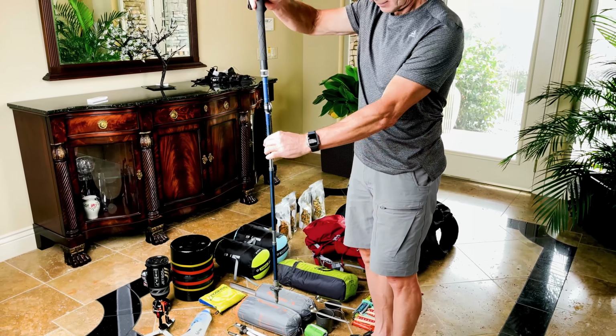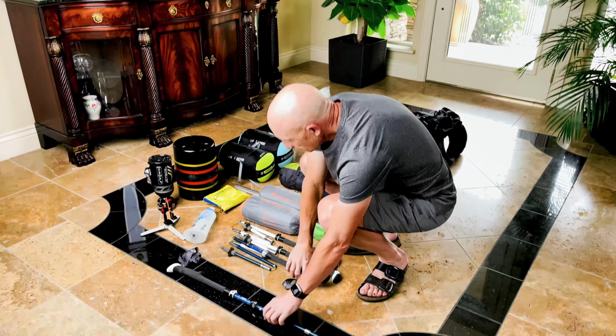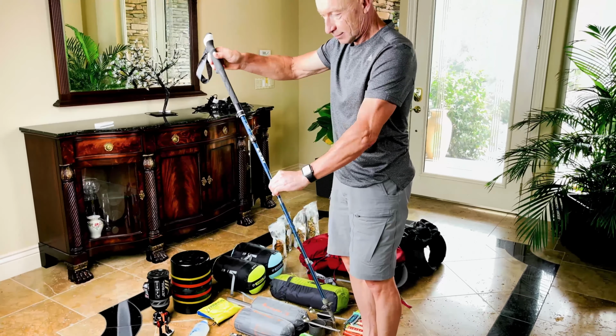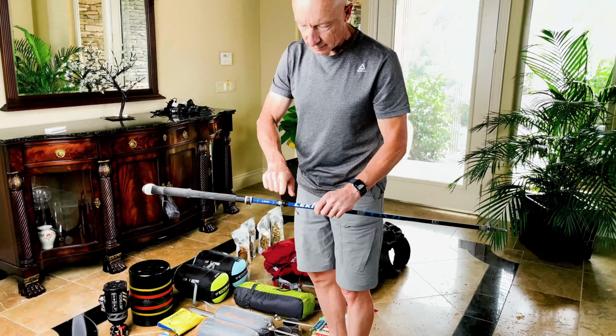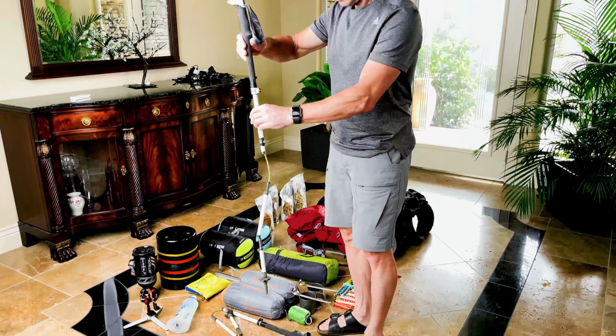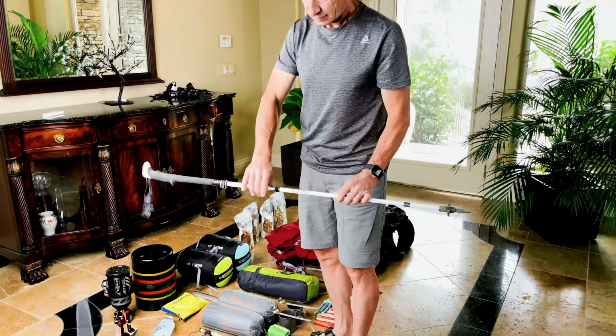Okay, finally, the number 1 gear I found to be most useful on this or any hike are my Leki micro-variocarbon anti-shock hiking poles. For years, I was very skeptical about hiking poles and thought that people who use them are not strong enough and that's why they need them. Oh, how wrong and ignorant I was there. I learned my lesson the hard way.